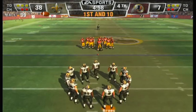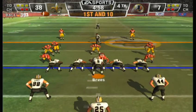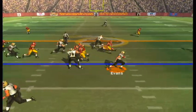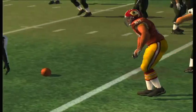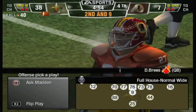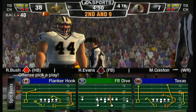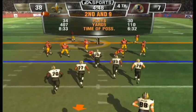The Saints will start the drive at the 39-yard line. First and 10. The Redskins line up with a nickelback. Hand off to the fullback. Huge hit. The fullback rumbles ahead for around a yard on the play. Ball on their own 40. Ball on the 40-yard line.